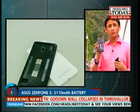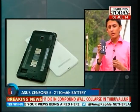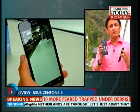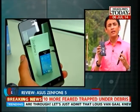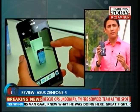On the back, this phone has a 2110 mAh battery. It's not user removable, as you can see here. The battery life is pretty decent, it lasts a day. So for instance, if you wake up at 8:30 a.m. in the morning and you reach home at 9 p.m. in the night, it'll have around 10% of juice left.